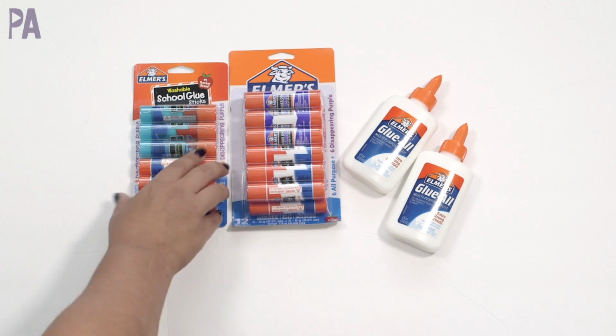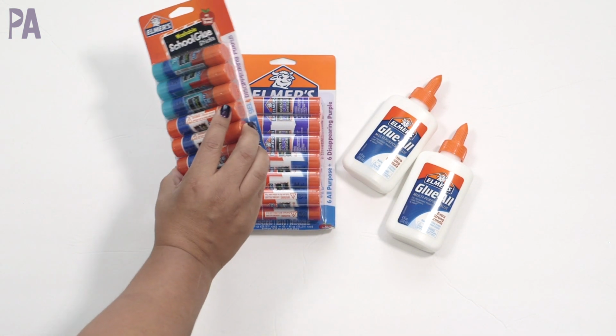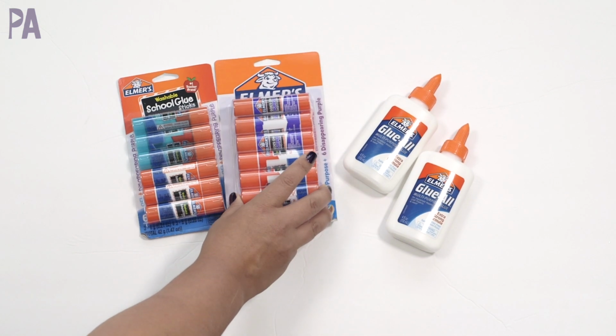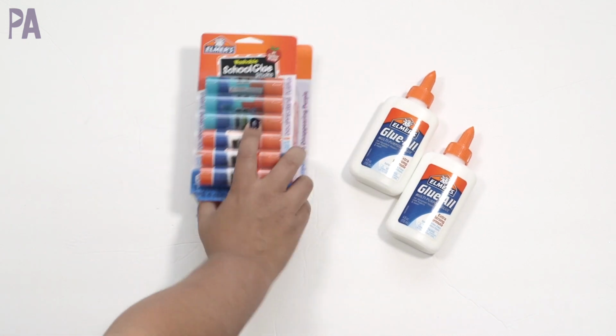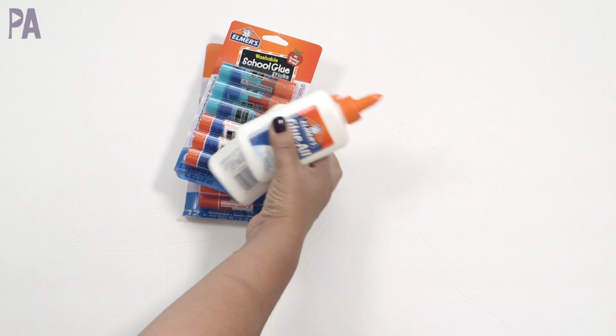I like the Elmer's one. This one's the washable school glue. This one's just the plain one. I don't think the teachers care which one you use, but we get those. And this is also the time where I buy them for the house too, to have for school projects. We have a lot of this kind of glue as it is, so I didn't need more of that. But this is a great time to buy it if you want to stock up for home.